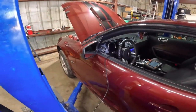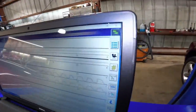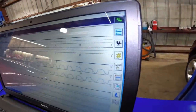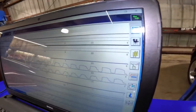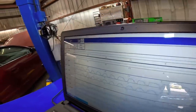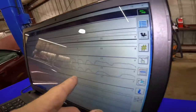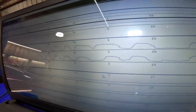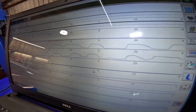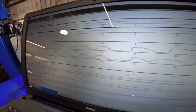What are you doing? You realize it's just learning. Look at how nice and tight that is. Again, we're bank one, we're bank two. Look at that. Now we got past the first idle part. Now we've adjusted.